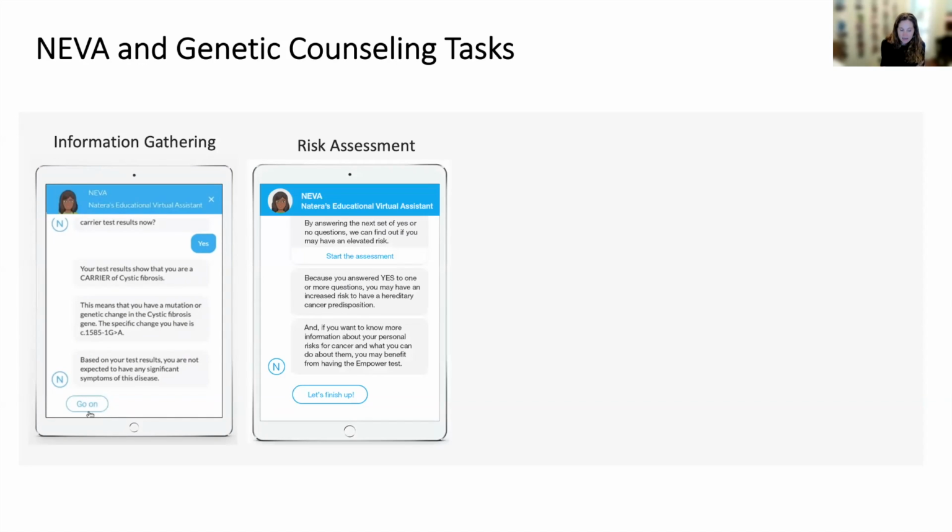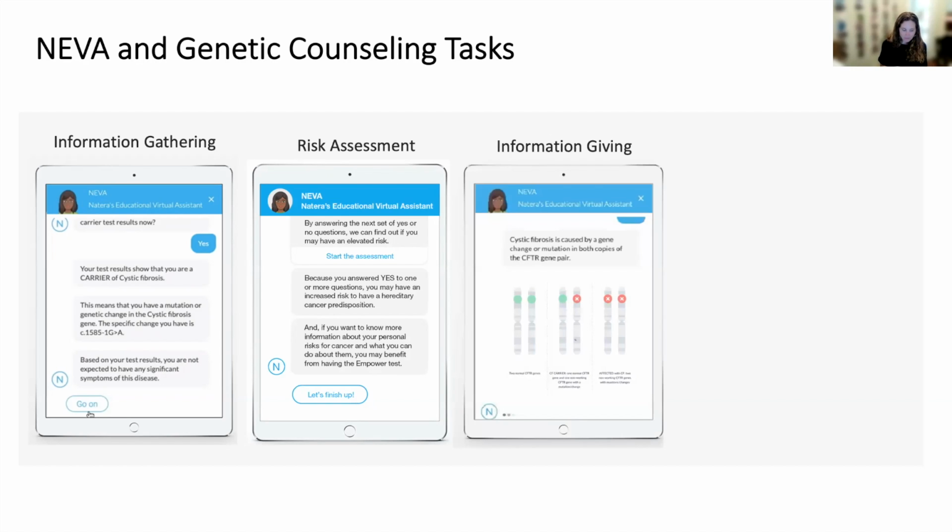The second task that Neva can complete is a risk assessment. For hereditary cancer testing, questions are based on the latest NCCN guidelines, and they were written to provide patients with an elevated or a low risk assessment. Once completed, Neva switches to the task of information giving and can walk patients through testing options and possible results scenarios. For our carrier screening, Neva also plays a role in information giving by explaining test results and using some diagrams to help patients understand, as you can see here.